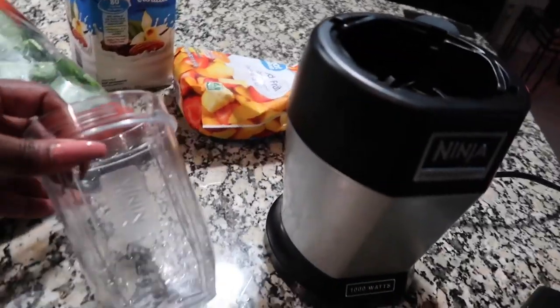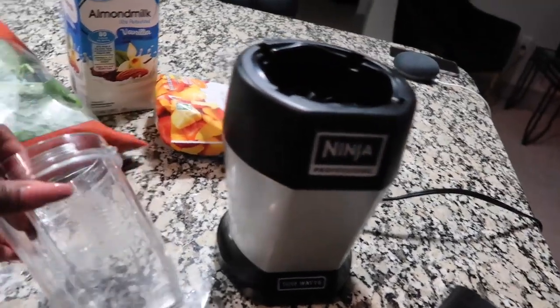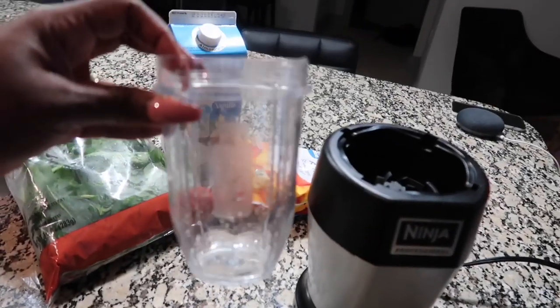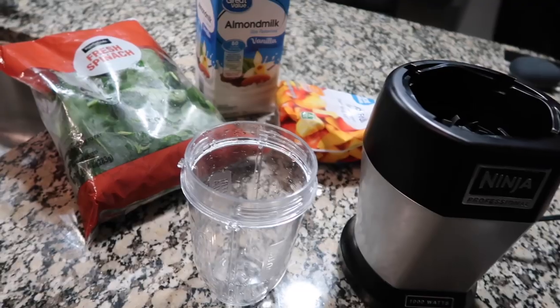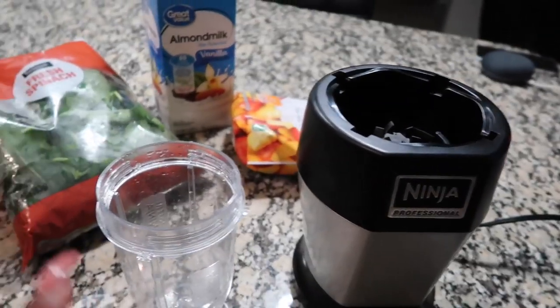I'm gonna use my Nutri-Ninja. I won this at my old job. It came with like 3 different cup sizes. So I'm gonna use this one. I think this is the biggest one. So I'm gonna go ahead and add the stuff in and make the first smoothie.